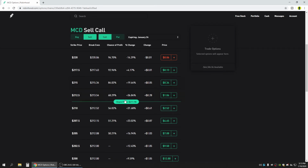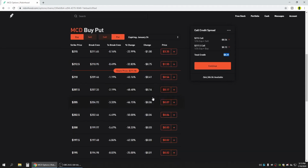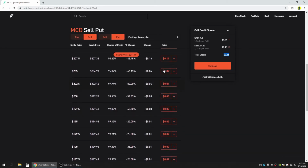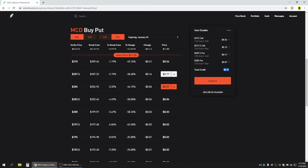If we thought McDonald's was going to stay in a certain range, we could say it's going to stay in this 212, 210 range. We sell this 215 contract, buy the 217.5, we get $21 in credit. Go to the put side, sell the 207.5, buy the 205. Oh, and it's the same credit as the Walmart, so this isn't a good play. We're risking way more on this play than the Walmart play.